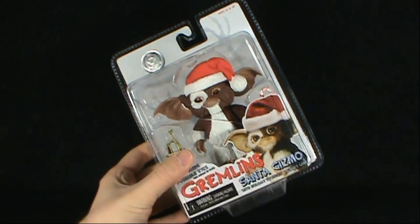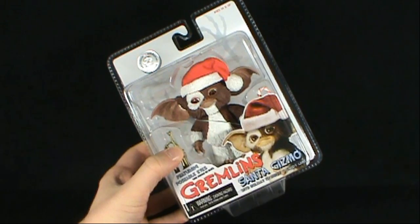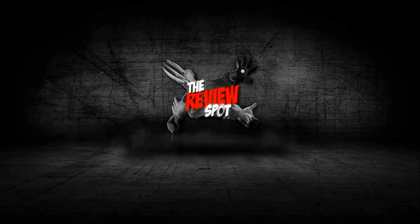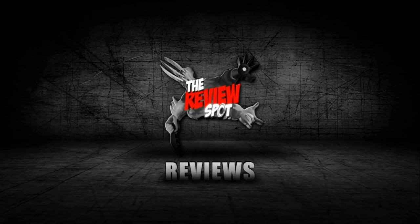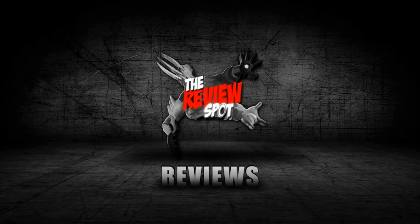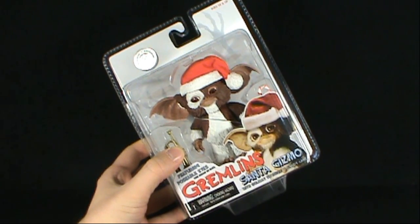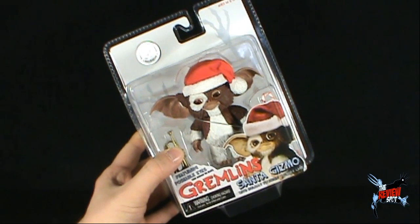Today's Toy Spot, why we're having a look at the NECA Gremlins Toys R Us exclusive Santa Gizmo. Yes, it is a little late of a Christmas gift for myself. Yes, it is also something that could have easily been a Christmas spot.